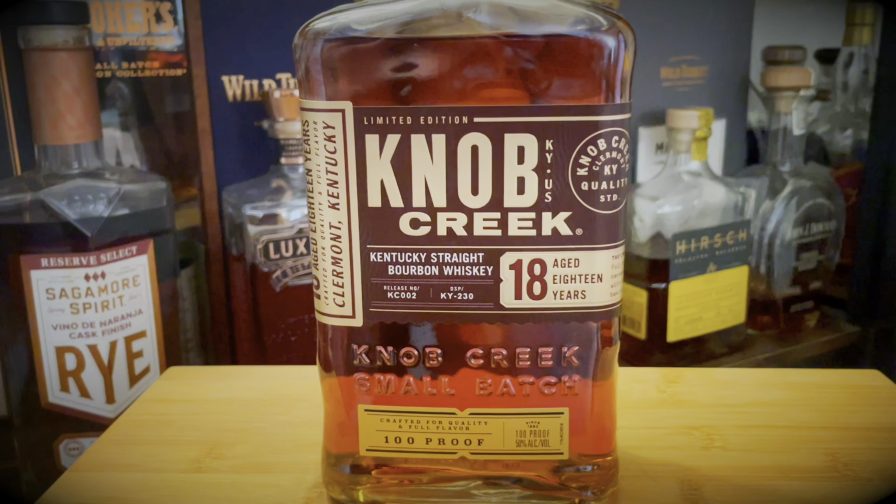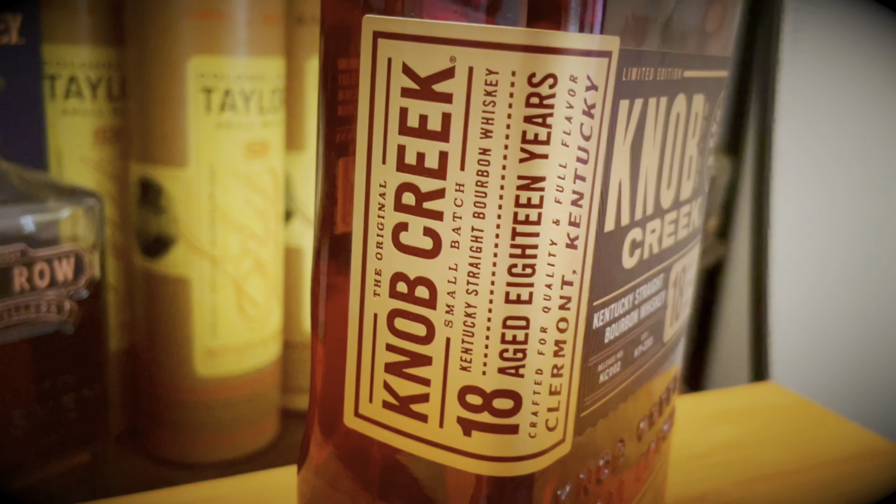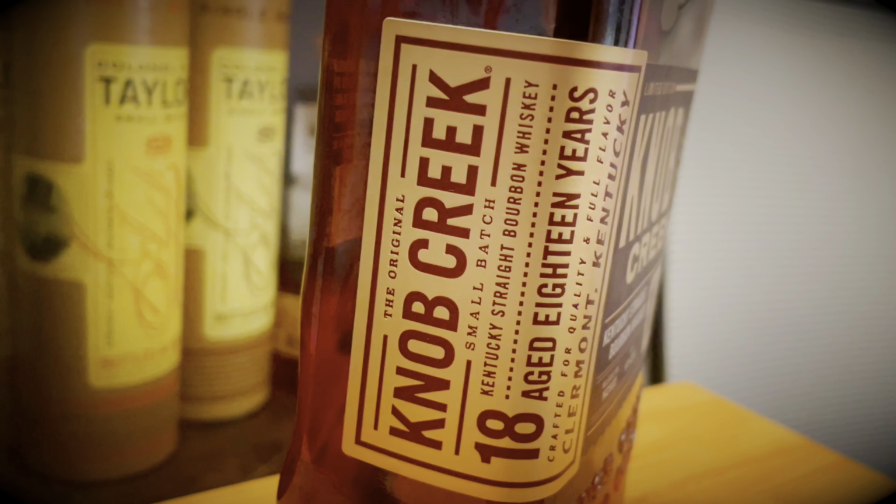It could be older. So I tried to search to see if I could find any additional specs on this bottle. If there's any differences between Batch 1, did they use a different number of barrels? Did they come from a different part of the warehouse? Maybe is there anything older in this blend? But I couldn't find any press releases coming out of Knob Creek.